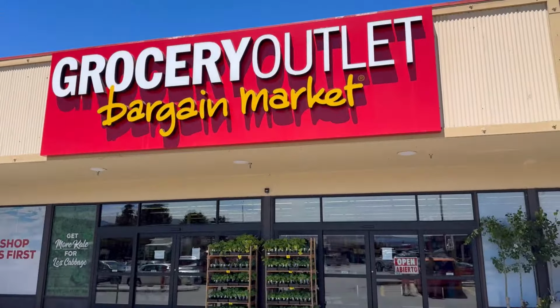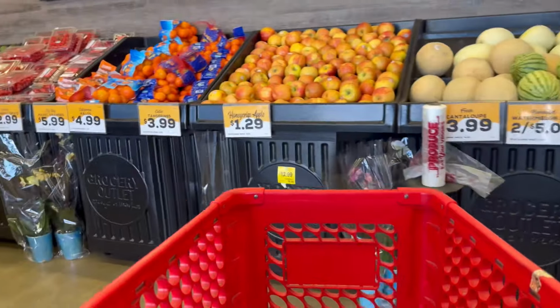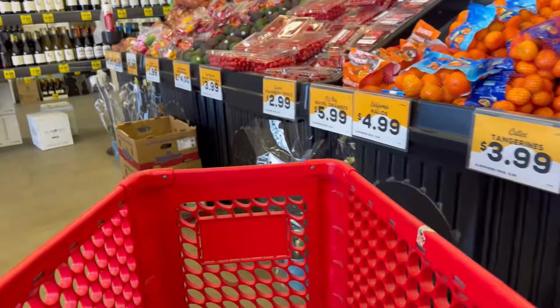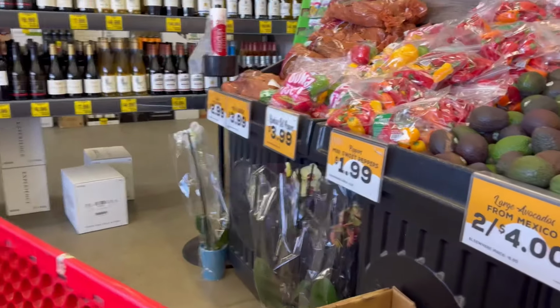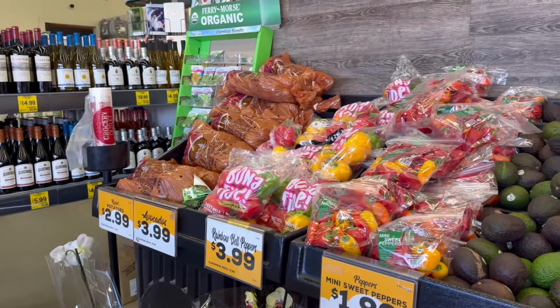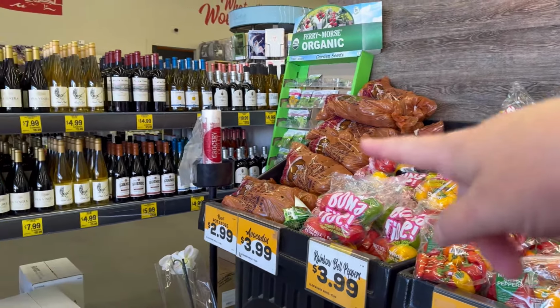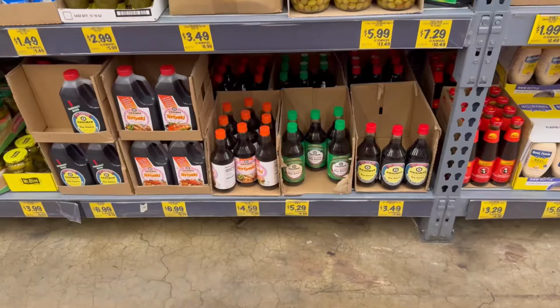And then I went to the grocery outlet. They didn't have an Aldi's where I was, so this was kind of the next best thing. Things looked better here at the grocery outlet store. The produce did look cheaper. This $2.99 potatoes caught my eye right at the door. $2.99 for a 10-pound bag of potatoes is a pretty good price.